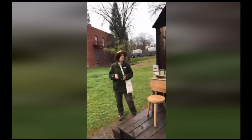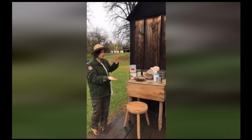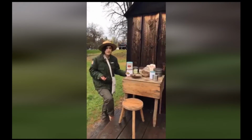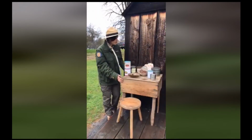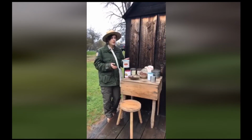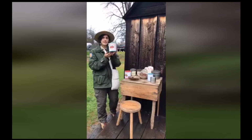So right outside of this mining shack that you see before you, you can see this little table, and this table is filled with a variety of different types of food. The food eaten by miners back then, since there was no electricity, no refrigeration, would mostly be canned food, because it stays a lot longer.